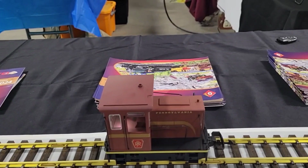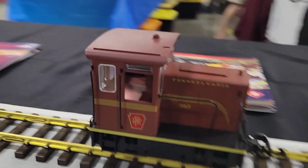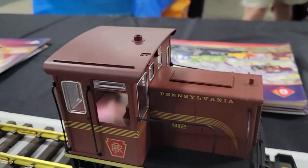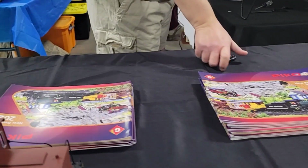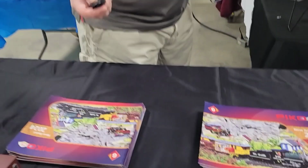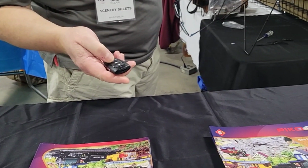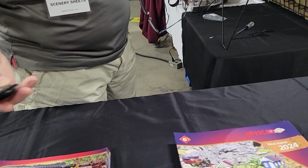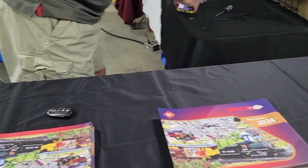Hey, doesn't this boxy little thing look familiar? If only it was yellow. It works with a key fob. Oh. Yeah, it actually went to sleep on me. So that's forward, back, bell, and then horn. That's actually pretty cool. Can I? Yeah, I've only turned it on.